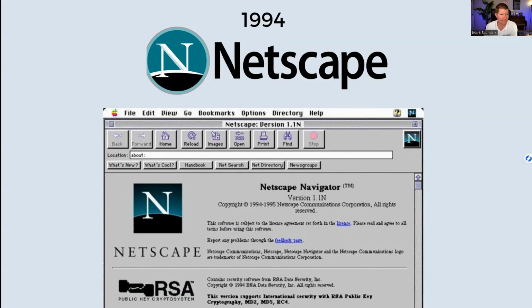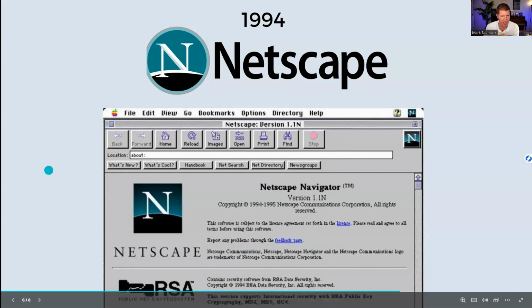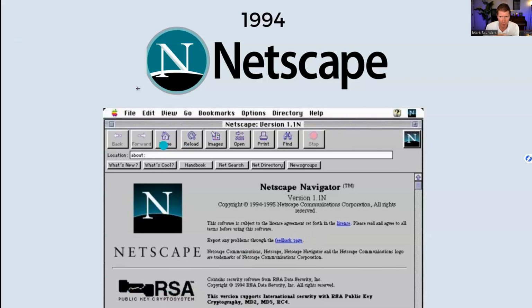Who remembers Netscape? Y'all remember back in the day, Netscape came out? What made Netscape so popular and such a big success? It allowed people, the masses, to use the internet. Before Netscape, you had to know all this code, this HTML stuff, and it was very complicated to use. Netscape came out, and now you could just type in where you wanted to go. You could go to home, you could go back, you could go forward. Looks pretty familiar. This brought the masses into the technology, and this is what blew up the internet.